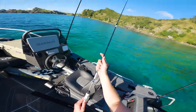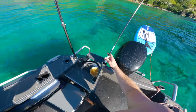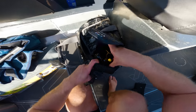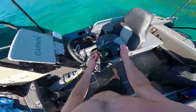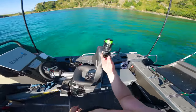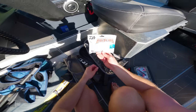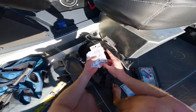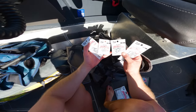It's actually a little whip snake. Show you the little reel we're going to put on it. This little guy right here. Look at that, it's 2500 TD black. All right, that's what I want.